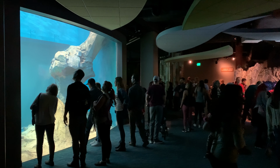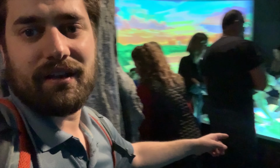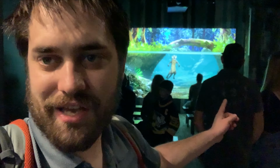So we're in the second room. The first room had a lot of the paddlefish and Missouri fish. And now we've got piranhas and some other South American fish. And now we are looking at river otters. There's river otters over there. And then there's like a sand pit where you can play with some sand. And then there's also a little video that teaches you about otters, which I'm probably not gonna watch.